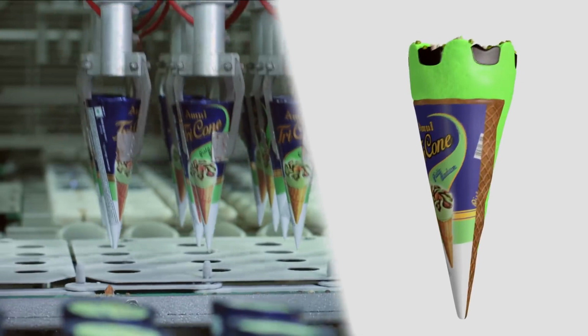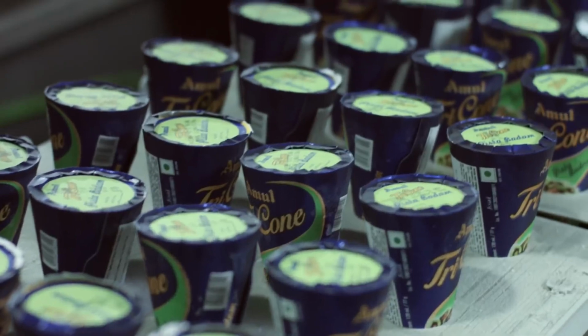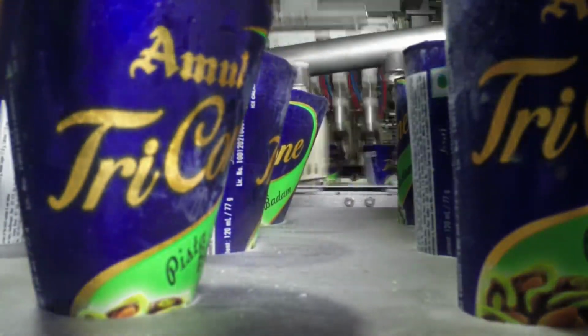An army of robotic arms picks up these cones and places them on a moving conveyor to a hardening tunnel at minus 35 degrees centigrade. From one side, the conveyor takes these cones inside the continuous conveyor hardening tunnel, and from the other side, frozen cones come out after spending about 30 minutes in the tunnel.